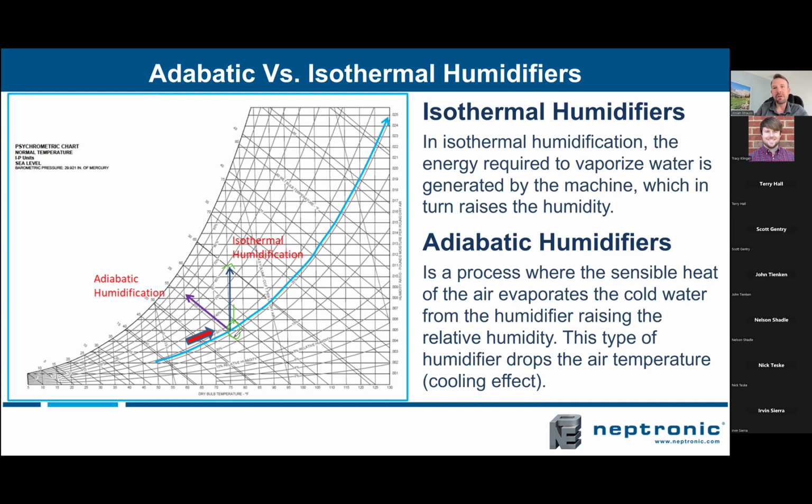Now, what we're going to focus more on is the adiabatic side of humidification, and that is basically adding moisture through the air and allowing the air to evaporate it, and that's going to give you the cooling effect. So it's going to bring you out here. Your dry bulb temperature now is going to be 60 degrees. You've added moisture, you're getting to about 60% relative humidity, but you've dropped your air temperature. And that can be a huge advantage depending on the application, or it could be not much of a benefit.